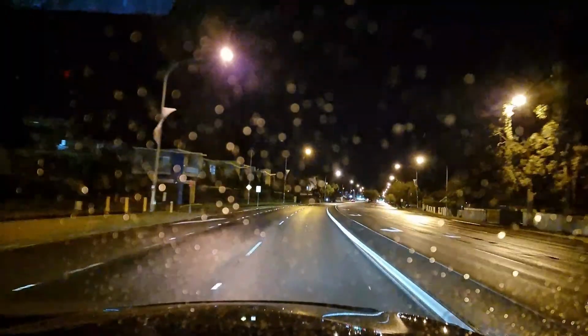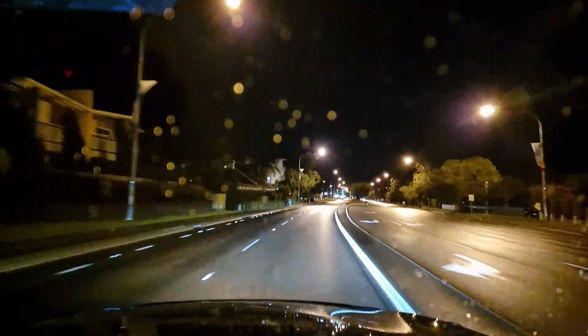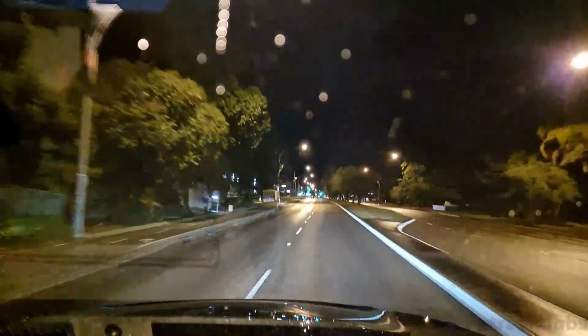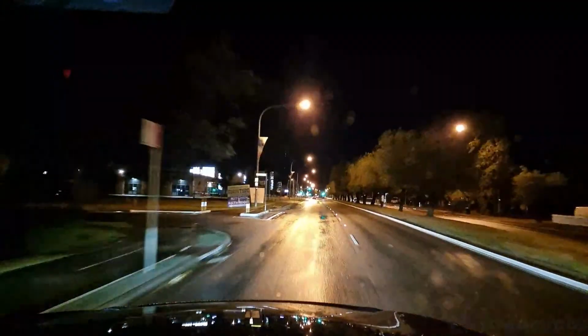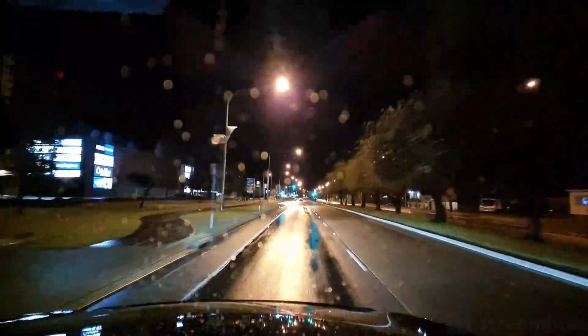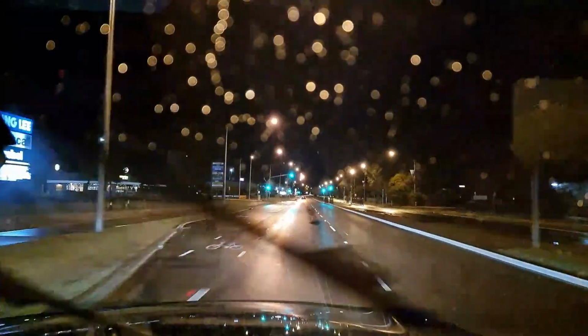I've still got more globes coming, so I've done my reverse lights, I've done my rear blinkers. They're amazing. I'm going to do a video on how bright they are. It's just, yeah, it's crazy how much difference LED makes over incandescent bulbs.